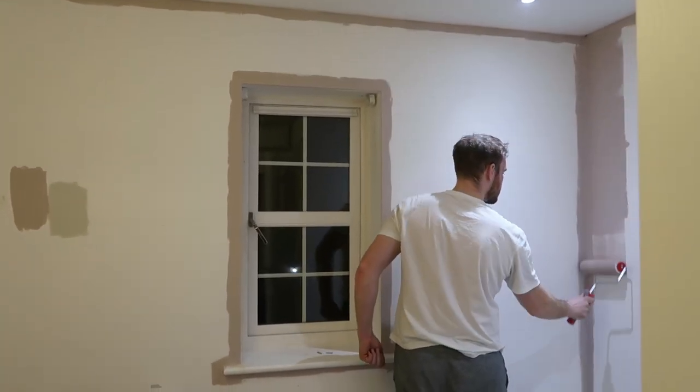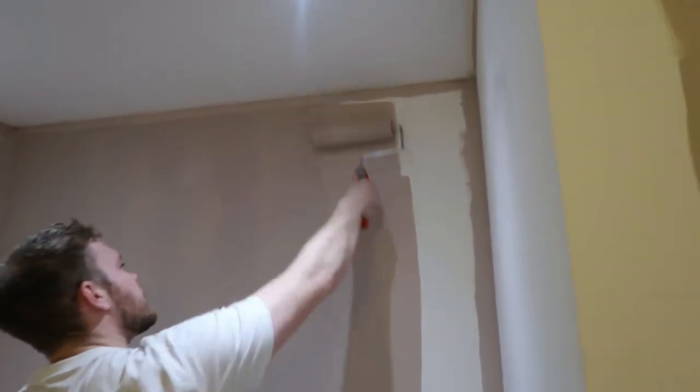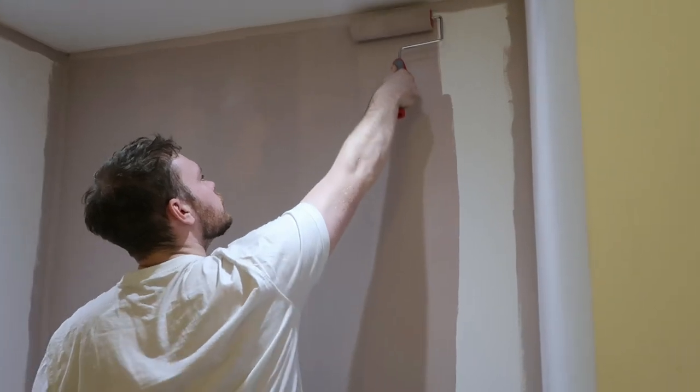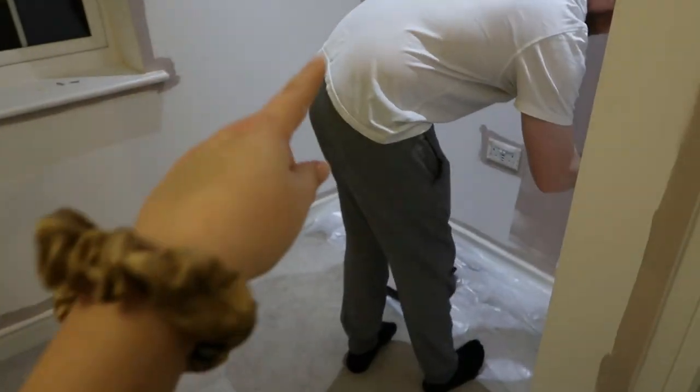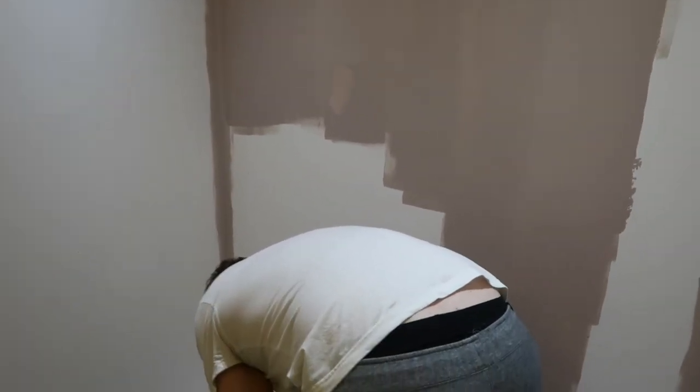Baby, nearly one section done. This is where her cot is going to be as well.